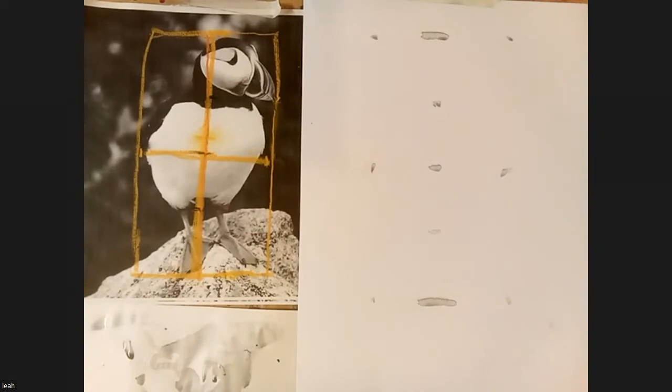Oh, I see. Are you not working with ink? Are you working with charcoal? Osiris, are you working with another subject? You're not working with ink, are you? No, it's a graphite pencil. Perfect. Okay, so you can erase it.